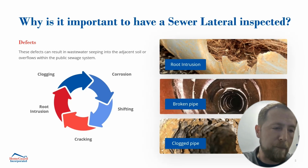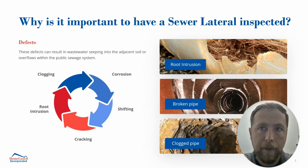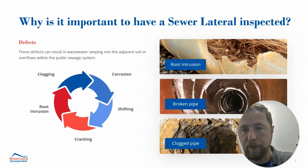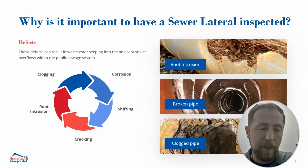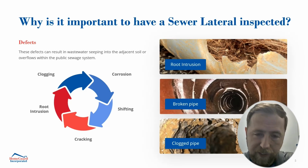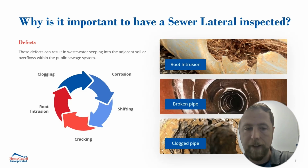Well, if we are buying this 1960 home and it's got clay or cast iron, I can almost guarantee you there's going to be problems with it. Unless the homeowner at some point replaced their sewer lateral. Maybe the previous homeowner replaced it. They can provide documentation showing you that it was done. There's permits on file with the city, things like that. Then okay, it's been replaced.